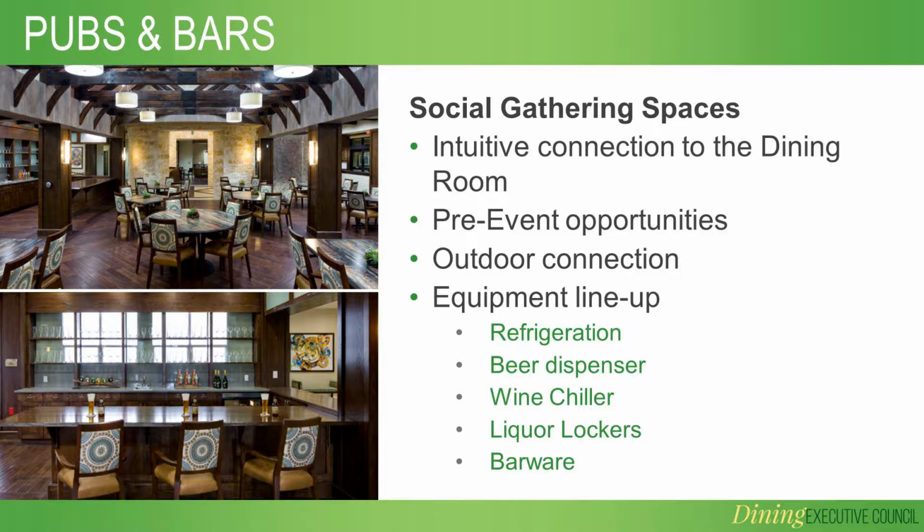So, are bars just for late afternoon cocktails, or would you rather see them energized and busy throughout the day? If you look to the hospitality model, where flexible spaces are in high demand, the bar area is used throughout the day, beginning with breakfast in the morning.